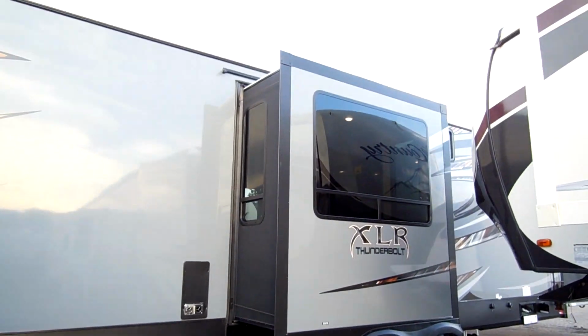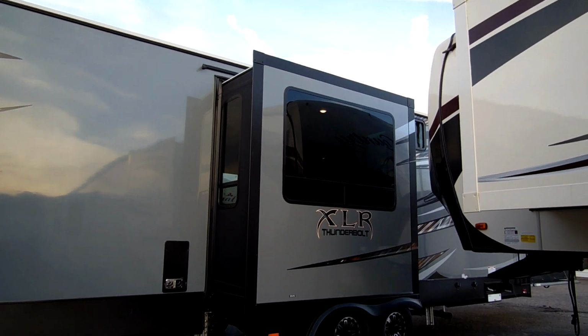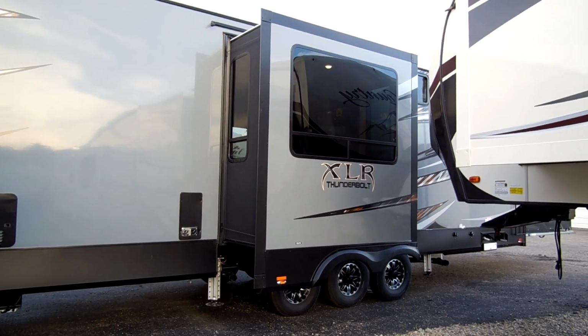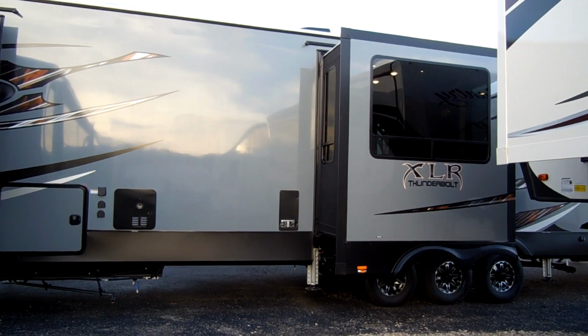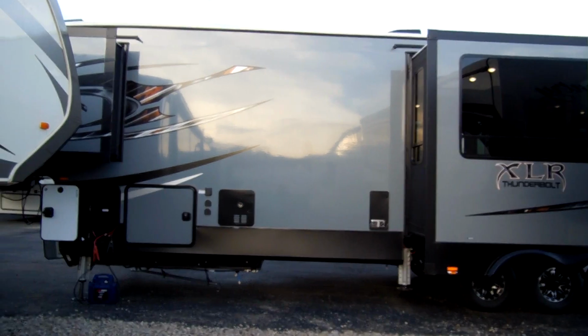Nice big windows. These windows are a deep tint safety glass instead of a clear glass, which is a real nice feature to help keep the inside from fading. Also helps keep it a little cooler. It's just basically like tinting the windows on your car. So that is a real nice upgrade over some other brands on the market.